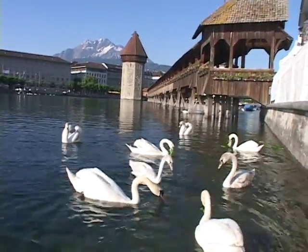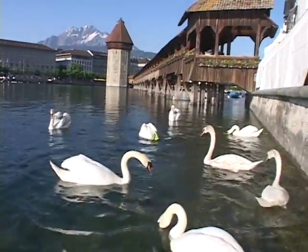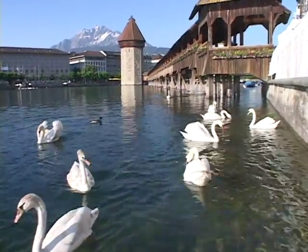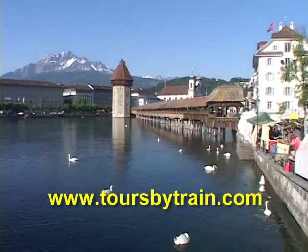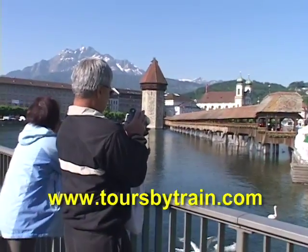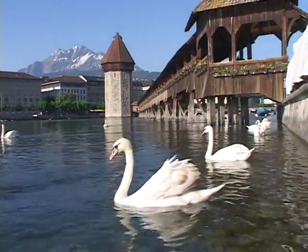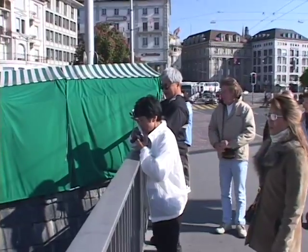Now this is a special camera angle, and we're tossing some lettuce and bread their way to bring them in front of our lens, and you get down on these steps and there's this marvelous view of the swans, wooden bridge, and Mount Pilatus in the background. It's one of the symbols of the city. On a nice clear day like this, it stands up sharply on the horizon, Mount Pilatus, and you can actually go up Mount Pilatus by funicular.